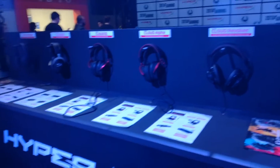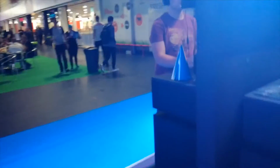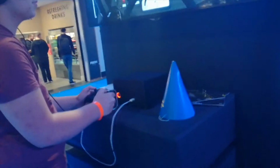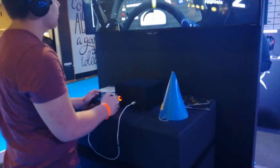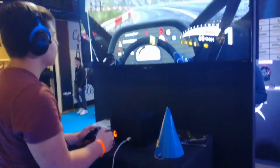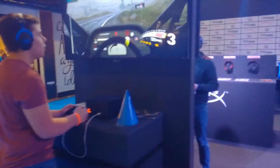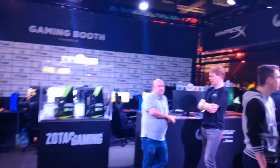Then we've got all of the HyperX cloud headsets there. You can try them on, which is nice. Have a go. Have a go while gaming. There's the little Zotac gaming box. Not sure what the spec on it is, but it looks nice. Not sure what it's running, but again, that's a cute little gaming box if you're a console person switching over to games.